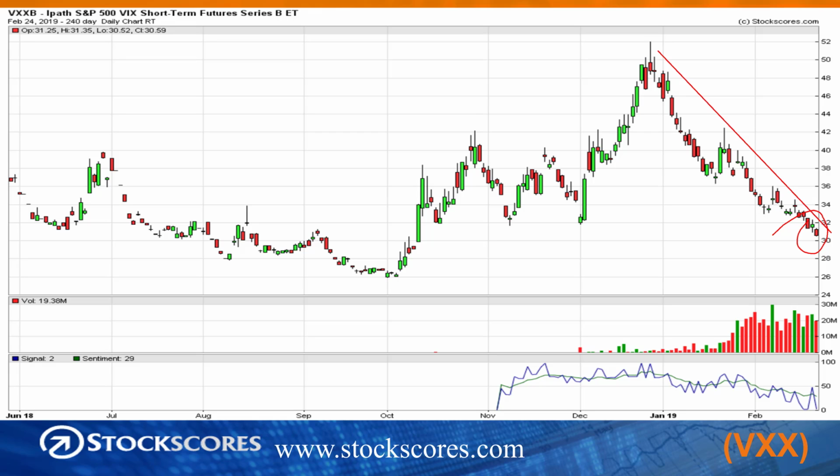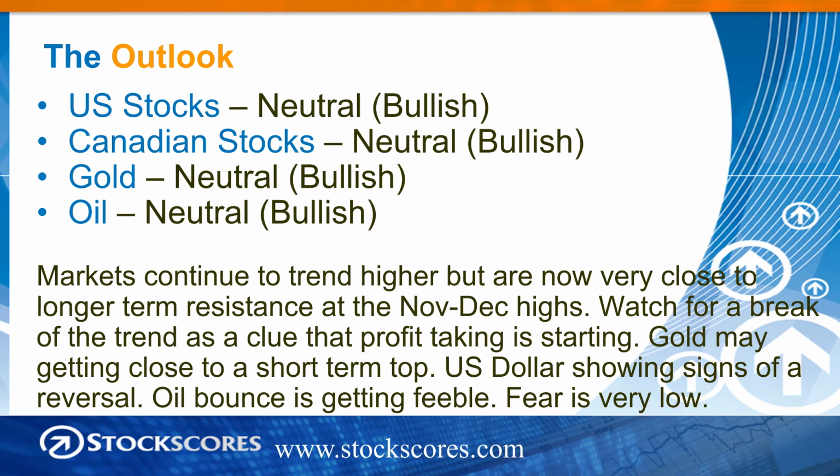So this is actually a bit of a contrary indicator when it starts to get really low. We're not super low yet. You can see back here before the market started to correct in October how low we were, but we are approaching that level anyway.